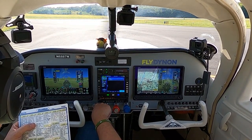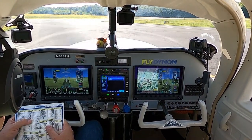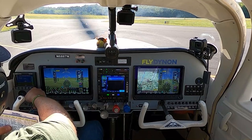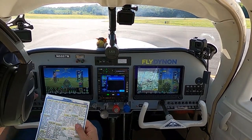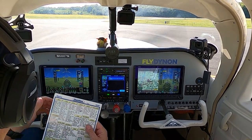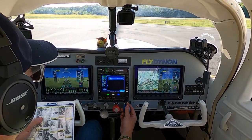What we're going to do is go to 19, that's pretty close right there, right? Almost on the button there. And then we're going to do a right mag check. Okay, we have a drop, no roughness. Okay, nice, go back to both. And then a left mag. Nice drop, no roughness, go back to both. Back up to 19-ish. Okay, and we're gonna pull the prop.